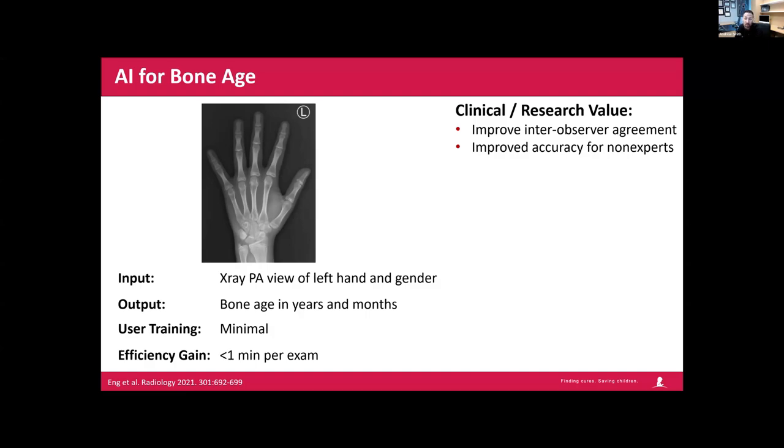So the clinical or research value is improved inter-observer agreement. The AI is going to be more consistent than a group of radiologists, and some improved accuracy, especially for non-experts. Do we typically buy things because we are buying it for non-experts? Not really, but that's kind of where I see the clinical or research value. So it seems super simple to use. I haven't personally used this, but let's assume that it is.